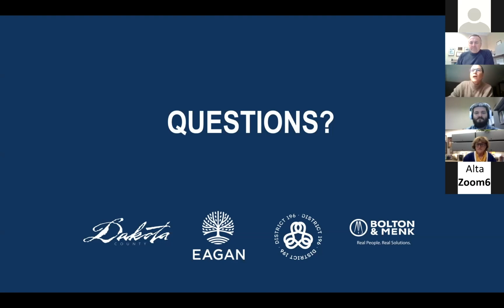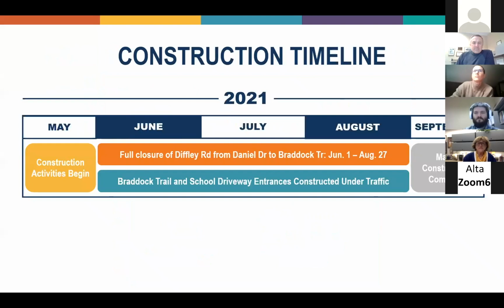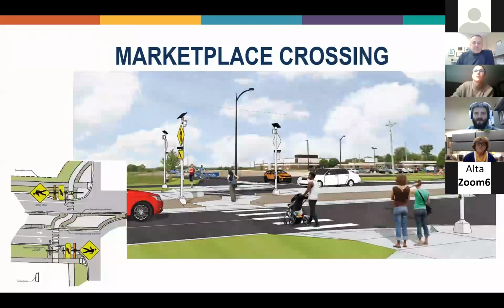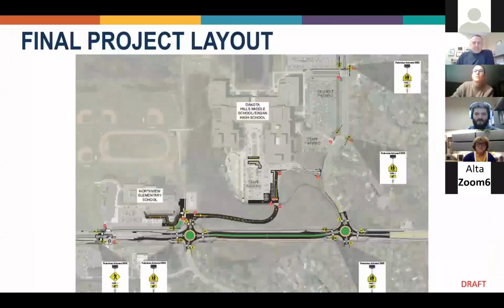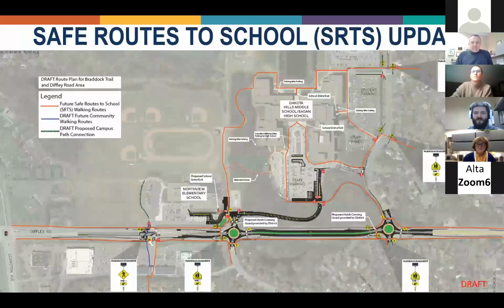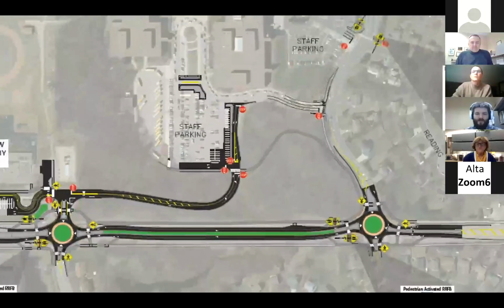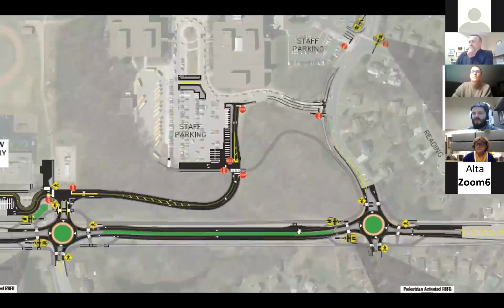Can you describe how city bus stops will be accommodated? Yes, so if you go back to the layout, you can see there, and we have been coordinating with MVTA. Currently, their route through the area is a flag stop route, which means that along Diffley Road and Braddock Trail, the bus will stop where they feel comfortable pulling over to pick up riders.